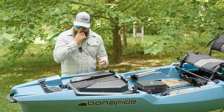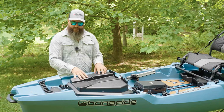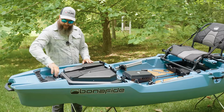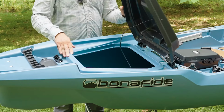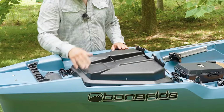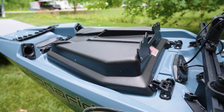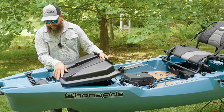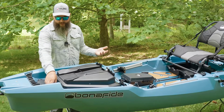One of the really cool things on the Bonafide kayaks that I've always been a fan of is the way that they hinge their hatches. It is a latch/hinge, so you can actually utilize it to open the lids either way. So I can open this from the bow, or I can open it from the cockpit. On these hinge latch hinges, I don't know what you want to call them, but it's a really cool, innovative feature. Bonafide has had it on their kayaks since day one, and I've always liked it. You can also open these all the way up and actually lift the hatch lid off if you want to take it completely off the boat, which is just, I think, a really cool feature and gives you the ability to open it from either side, whether you're out of the kayak or in the kayak.